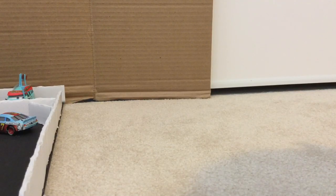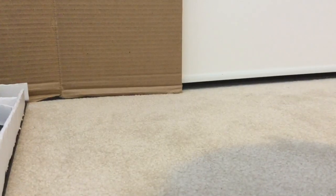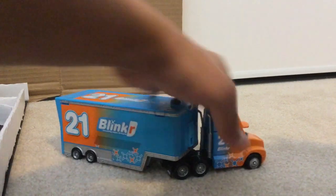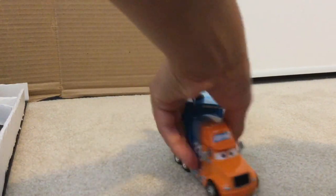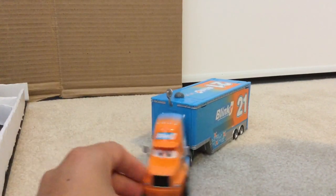Sorry guys, I had to move to a little new location. The racetrack's just over there, but I moved just a little bit so I could review this guy, because he's a little big. In the theme with Speedy Comet, I was thinking, why not review something I haven't reviewed yet? Speedy Comet's hauler. So this, everybody, is Speedy Comet's hauler. That's literally his job description, or his nameplate says, Speedy Comet's hauler.